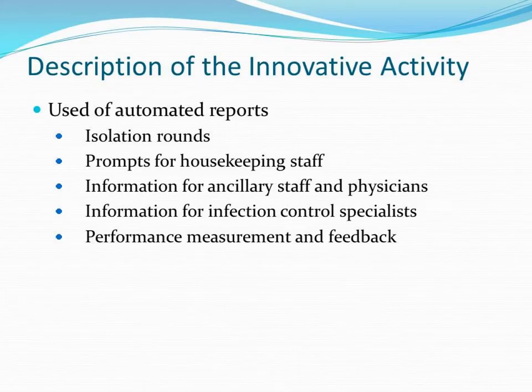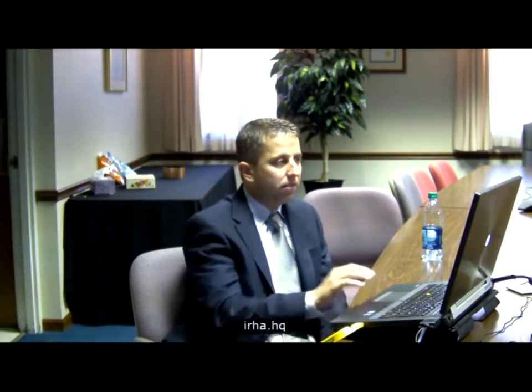So here's, again, the innovative activity in which they did. They used automated reports. They had isolation rounds that occurred. They had prompts for the housekeeping staff to implement proper use of bleach solutions for cleaning. Information for all ancillary staff and physicians was given. Information for infection control specialists was used as well. And they gave continuous performance measurement and feedback to everyone involved in the initiative, in this activity.